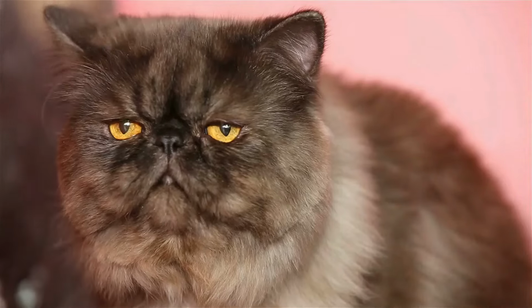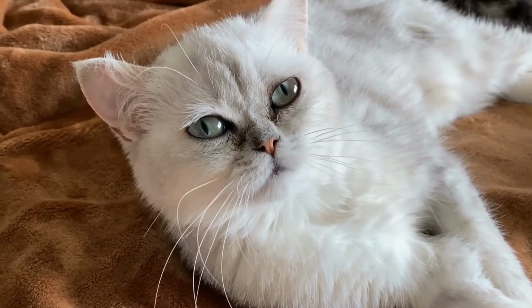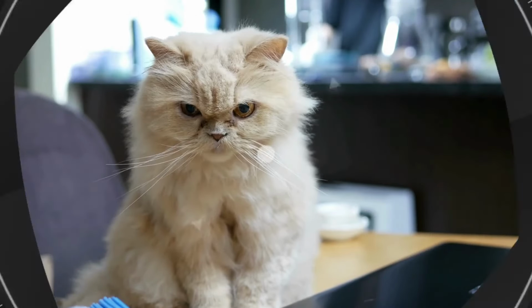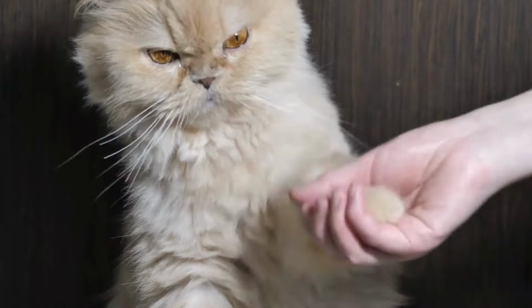In 2025, scientists uncovered mind-blowing secrets hidden in Persian cats' DNA, secrets no one expected. They look calm, elegant, but what they're really hiding is stranger, older, and more mysterious than you can imagine. And fact number 7 will completely change how you see your cat forever.